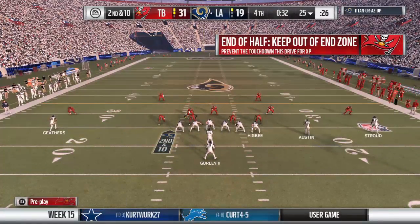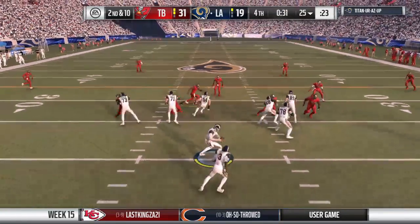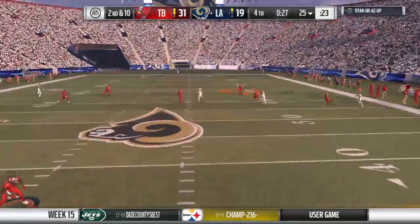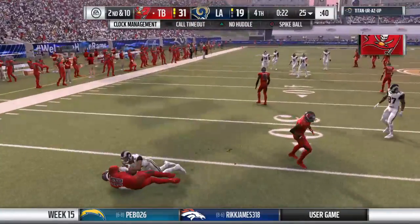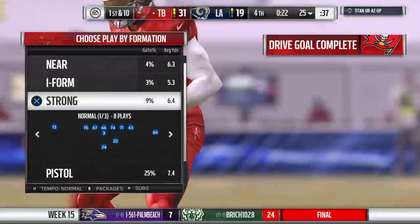Another pistol look here. They go play action with Gurley. Now Goff. He's going to let it fly. And this is intercepted. And that should do it. Picked up by Quan Alexander. And his guys will take over at the 25-yard line.